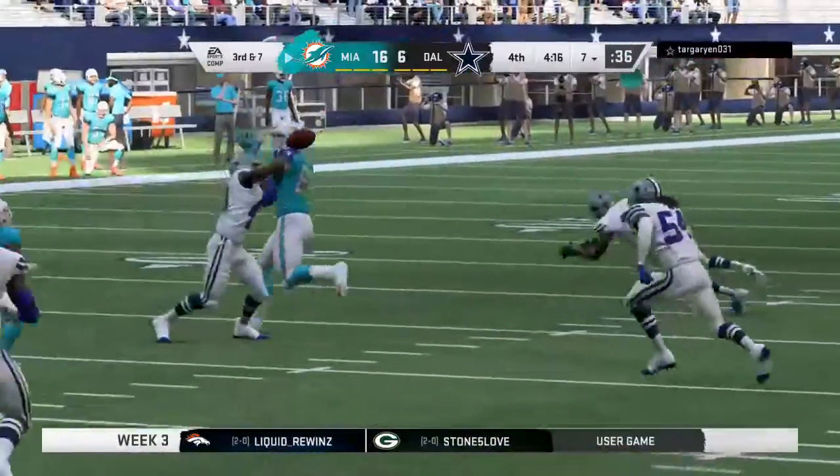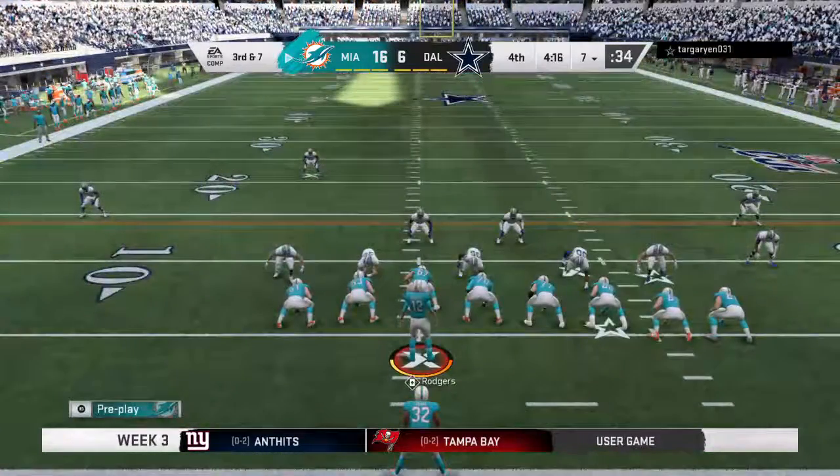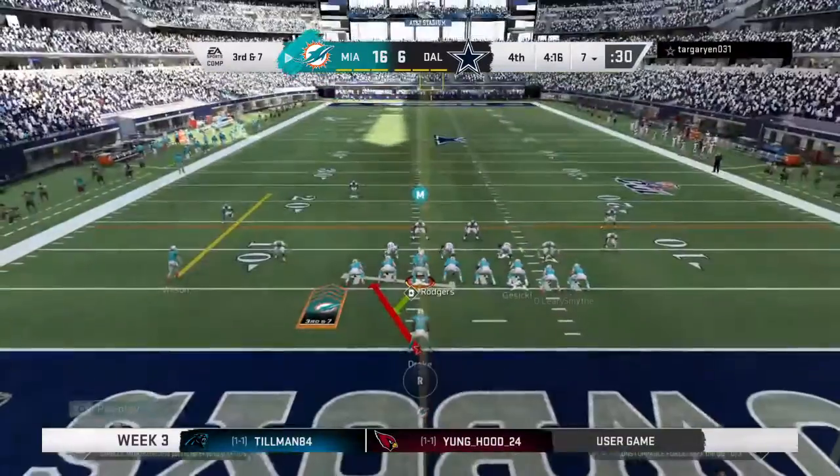Now, meanwhile, a pass that should have been intercepted, but it winds up falling incomplete. They head to the line facing a 3rd and 7 following the incompletion on second down.